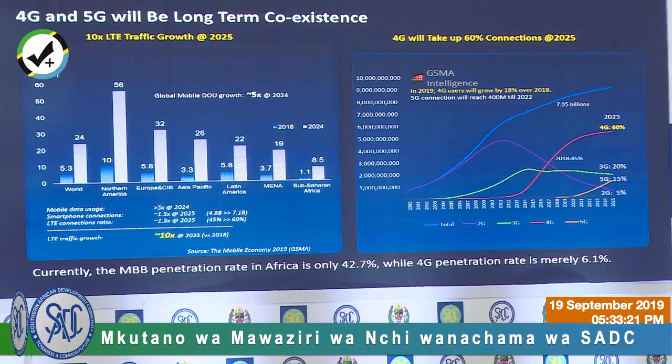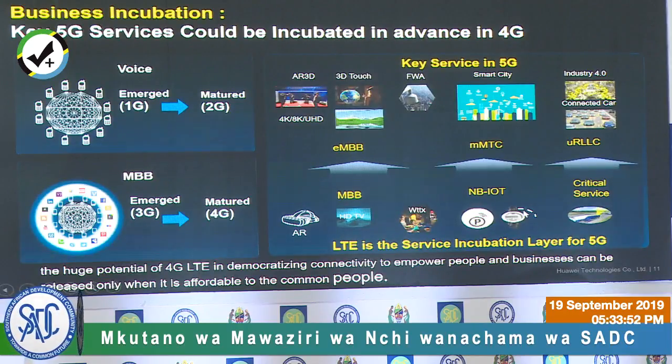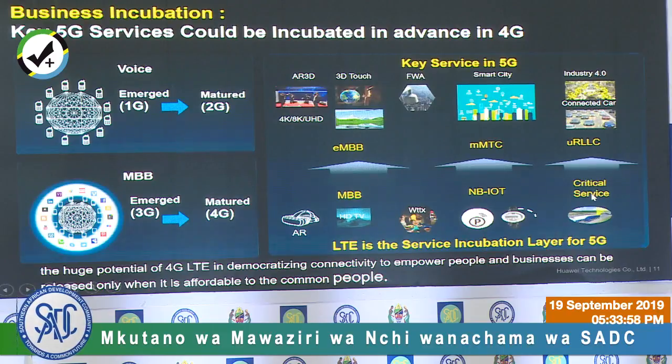Now, when 5G comes, we'll never reach anything closer to all these benefits that we have seen if we don't solve those problems of spectrum, site acquisition, and other legal and regulatory policy frameworks. So this is our call here today to the minister to do something, to take action. We can still reap the benefit of 5G even with 4G. Huawei has developed a technology, a solution, so that today we can benefit from extended mobile broadband even with 4G. We can have machine-type communication with NB-IoT. We can also have critical services with the actual 4G network, before we leapfrog onto 5G.